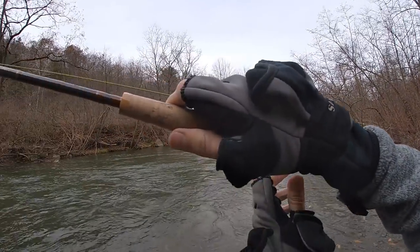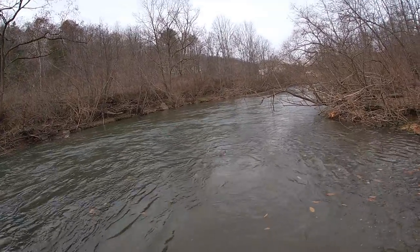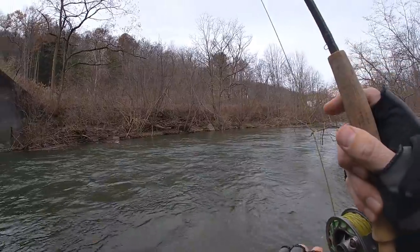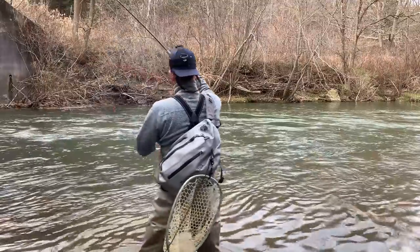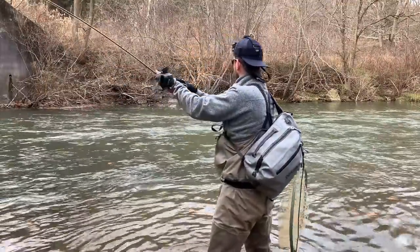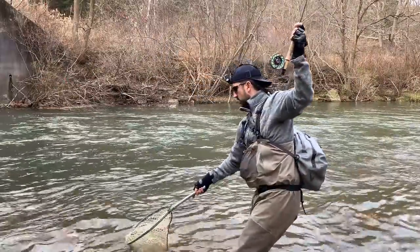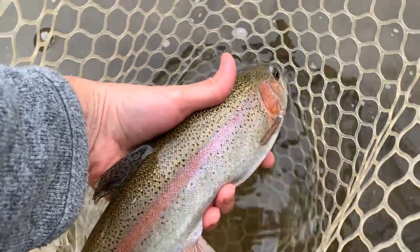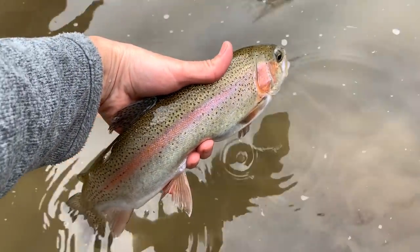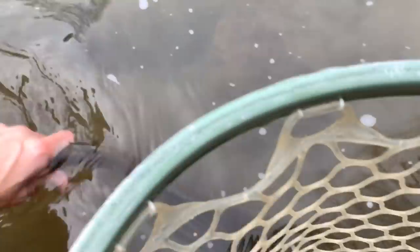Ooh, that's a good one, guys. Well, I should say better. Not a bad looking bow. How's that for a beautiful Keystone Select rainbow, guys? Took the pink squirmy on the drift. Just a real beauty there here in Chest Creek. Sometimes they go the wrong way.